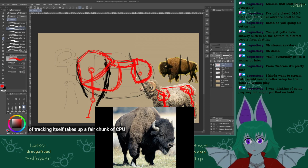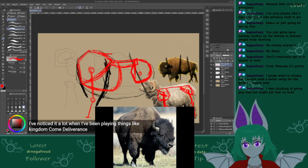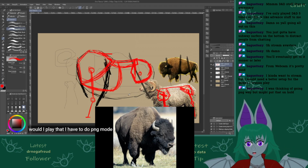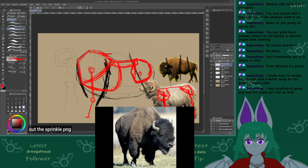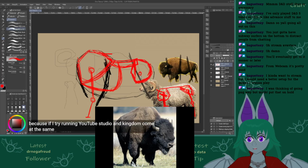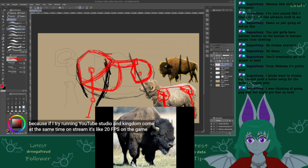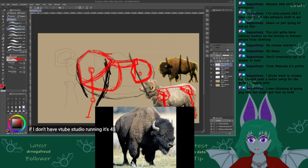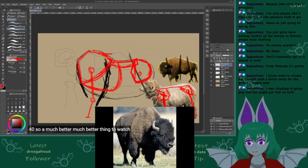I've noticed it a lot when I've been playing things like Kingdom Come: Deliverance. When I play that, I have to do PNG mode. I have to track out the Scrunkle PNG. Because if I try running VTube Studio and Kingdom Come at the same time on stream, it's like 20 FPS on the game. If I don't have VTube Studio running, it's 45, 40. So a much better thing to watch, much better thing to play.